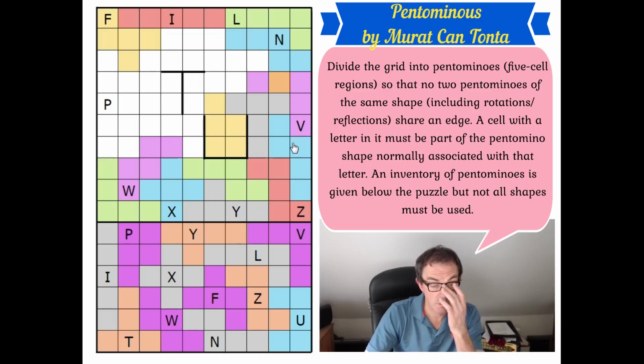Now where's the best place to look here? So these 2 cells have to be part of the same pentomino. The P pentomino.